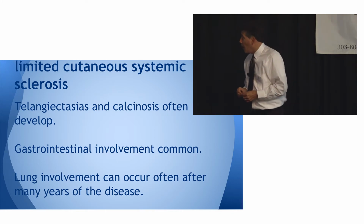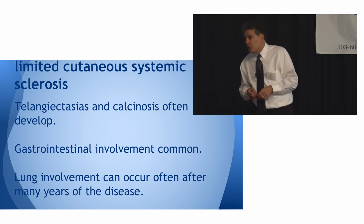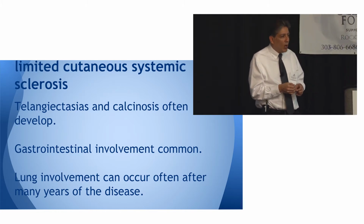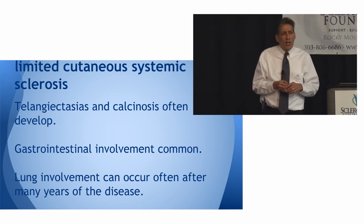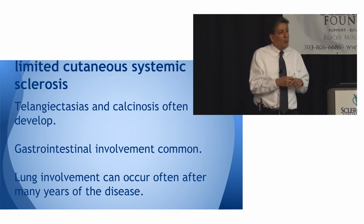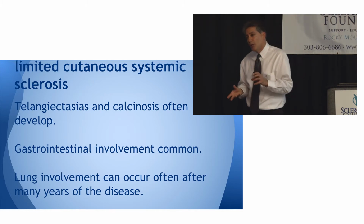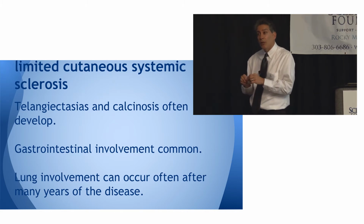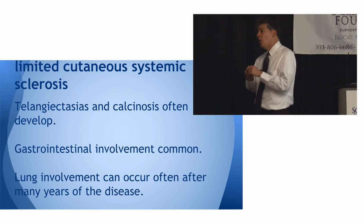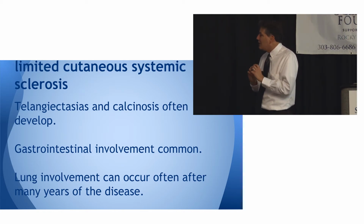GI involvement is very common, and again, most of that is esophageal reflux, the most common sort of problem, with acid reflux, heartburn, swallowing problems. But you get involvement of the lower GI tract as well, where you get problems with bloating, constipation, a thing called bacterial overgrowth. We'll talk about this a bit. Because of decreased motion of the GI tract from some of that fibrosis, the normal muscles don't contract and move the food and other things through your GI tract, and different bacteria can take off and grow too much, and they can lead to the bloating, bowel pain, diarrhea.